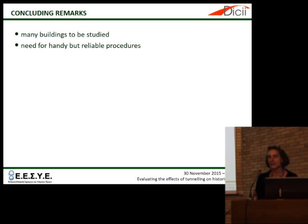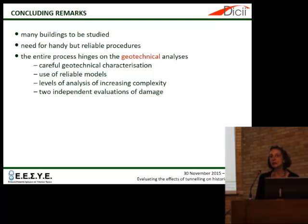And also for us it was very important to have two independent evaluations of damage. So the geotechnical people were doing their bit, the structural people were doing their bit, but they were continuously communicating. Also, this type of project requires a lot of cooperation with other disciplines.